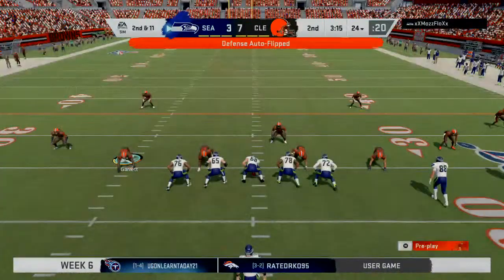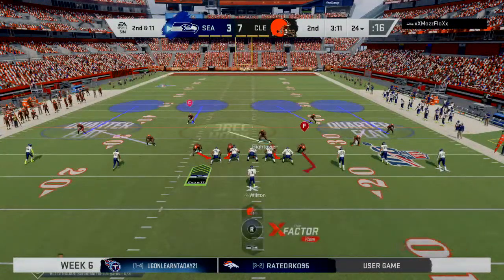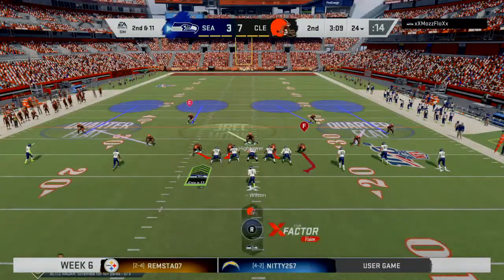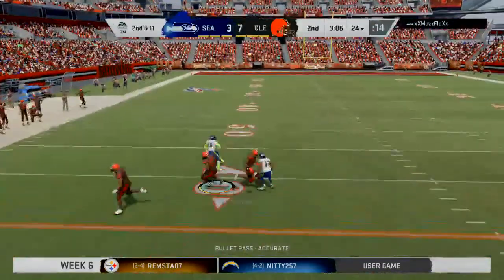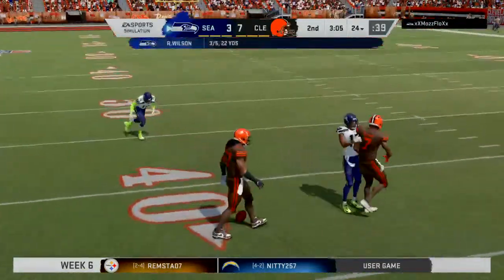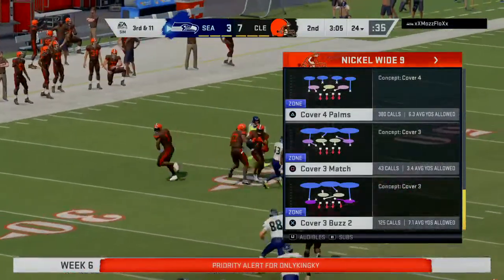A loss of a yard there to start out. That leads to a 2nd and 11. From the gun, it's Wilson. His throw incomplete. Tyler Lockett was the target there. But now it's 3rd down.